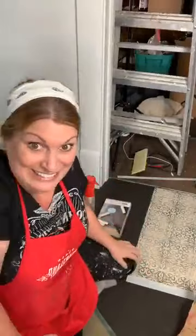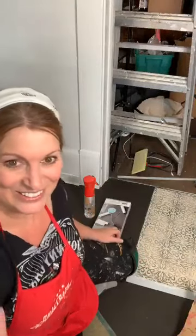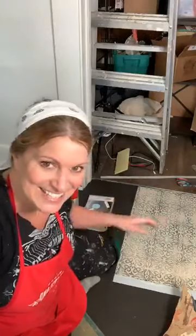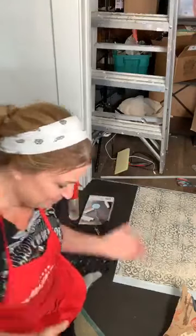I'm doing something really kind of fun and exciting today, though. I'm stenciling on a floor. Hi guys, as you're just joining in. First of all, can you let me know if I'm right side up or if I'm sideways or upside down?